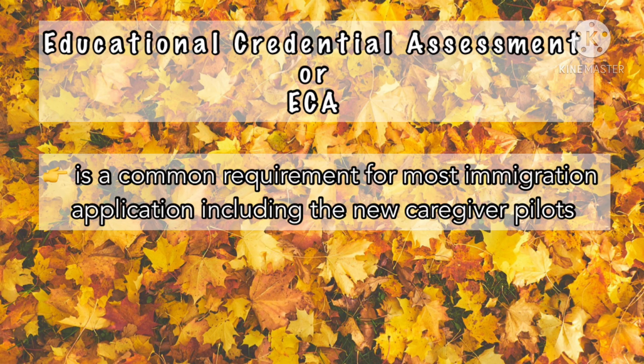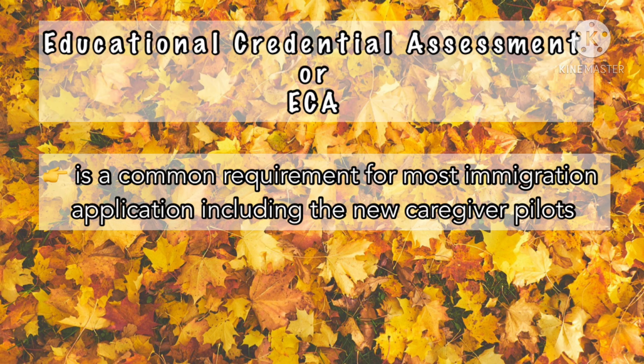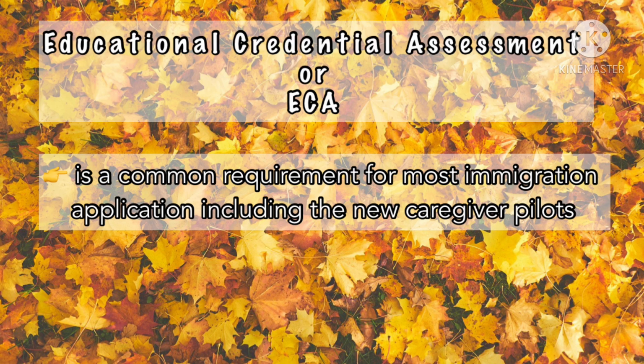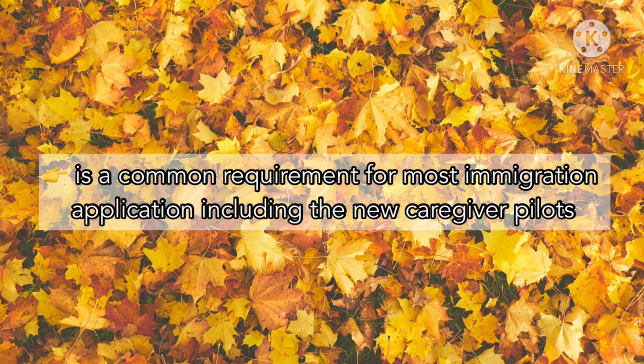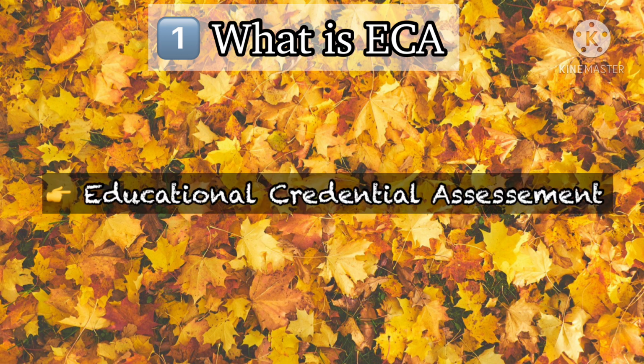Most immigration programs in Canada, including the Caregiver Pathway, require an ECA. In fact, it is one of the initial requirements needed for your application to be accepted. So today, let's do our best to understand everything about ECA. First, what is an ECA? ECA is an acronym which stands for Educational Credential Assessment.